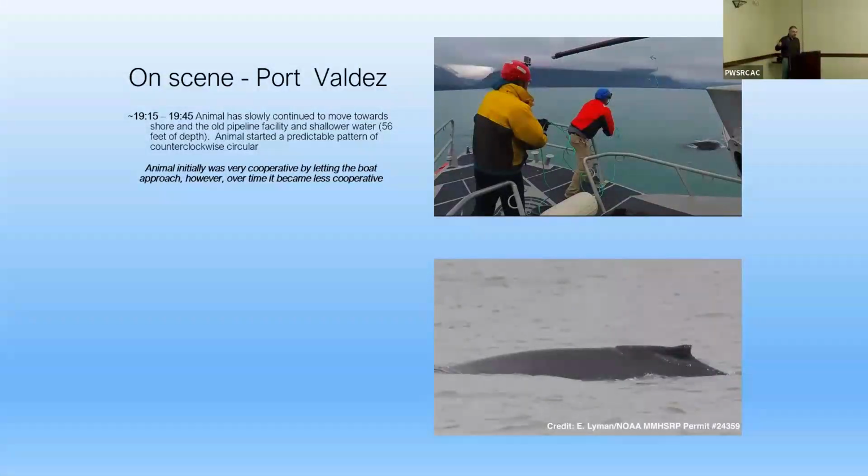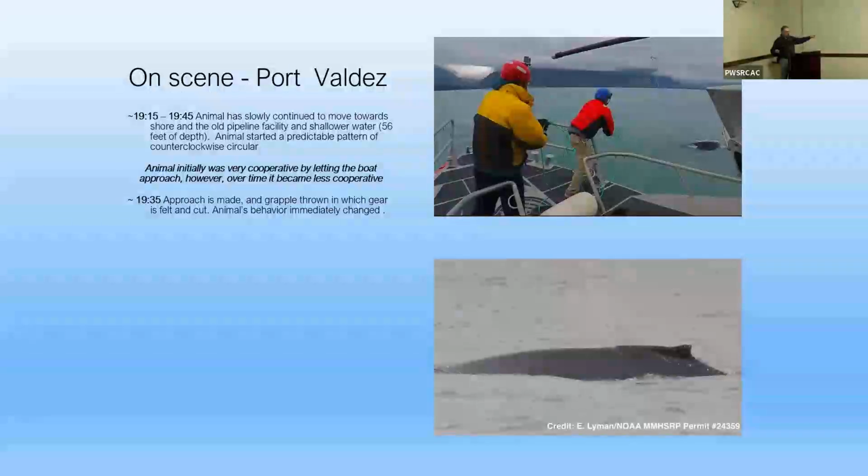And it moved in closer towards shore. Finally got, I think it was about 50 feet of water. I can't remember exactly. And it looked like it got hung up on something. So it was kind of in a big long circle. So we knew it had, I don't know, we were guessing between 300 and 600 feet of shrimp pot gear is what we were assuming. But it got hung up. So now it's in a circle. We could kind of predict its pattern. We couldn't get close to it anymore.